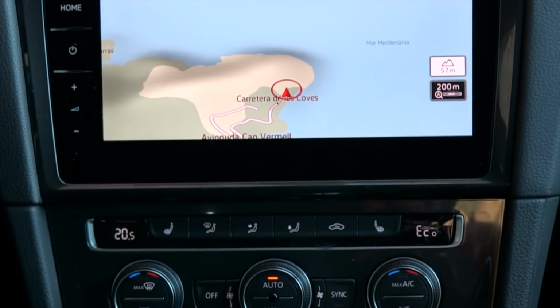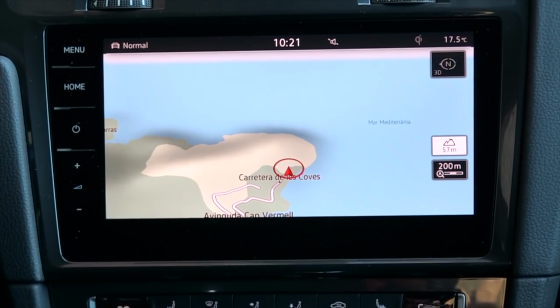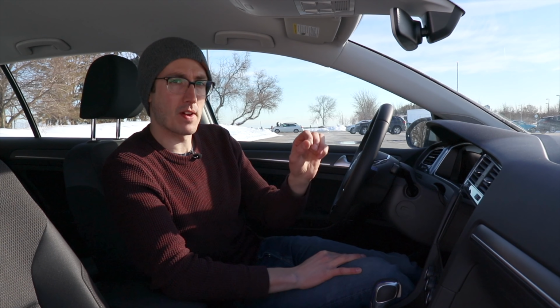Now, a couple of complaints about this. The native navigation system is a bit quirky in terms of how it categorizes addresses. For example, this week I went to go to a street that's referred to as West Beaver Creek, just north of Toronto, and I couldn't find it in here under West Beaver Creek. They had it stored as W Beaver Creek. So a couple of weird quirks like that to contend with.